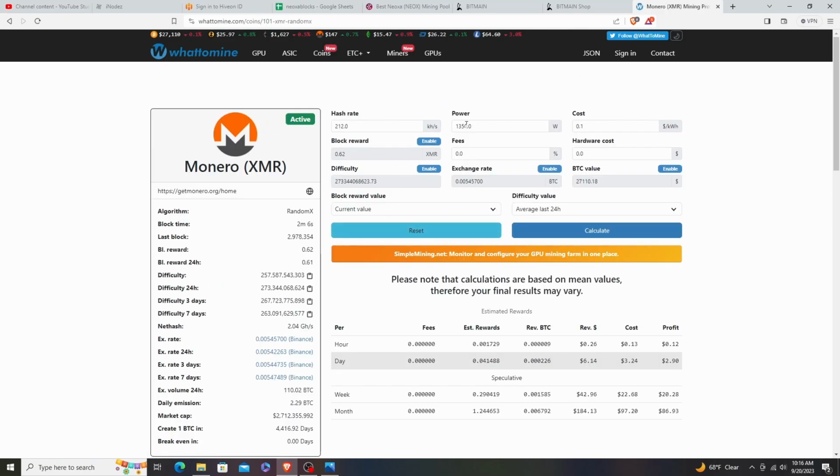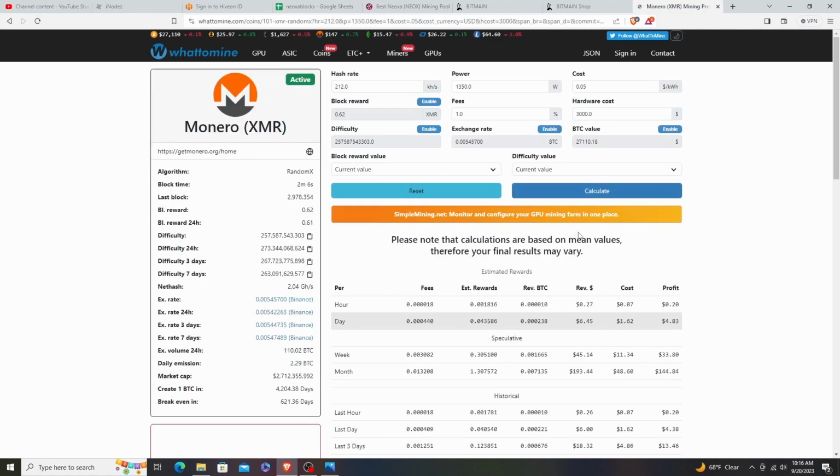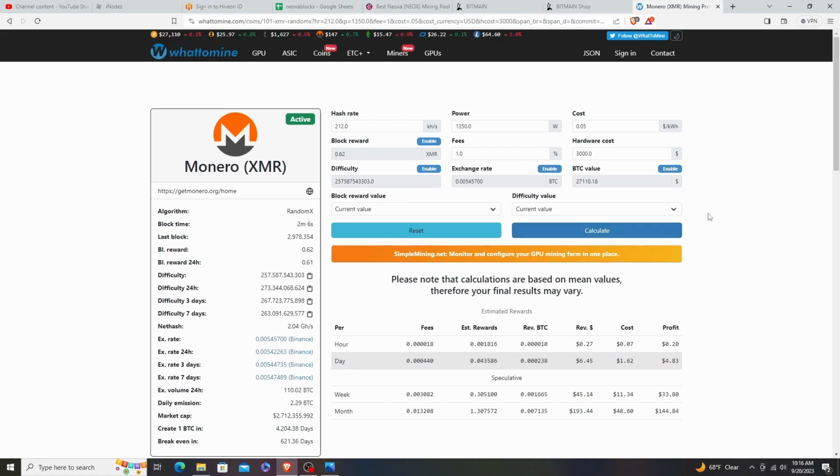212 kilo. Hey, I guess I must have been messing around with this before. Say there's a 1% pool fee. I'm right around 5 cents a kilowatt-hour. It was about $3 is what I would have gotten it for. Let's go current value. Yeah, so revenue would have been like $6.45 a day. Cost $1.62 to run. Profit of $4.83.